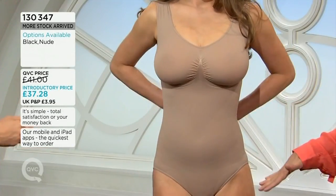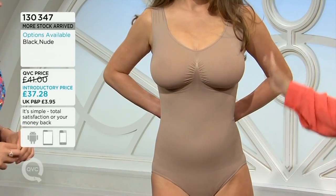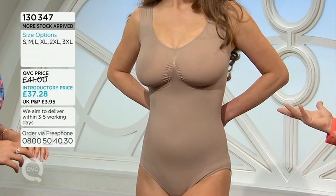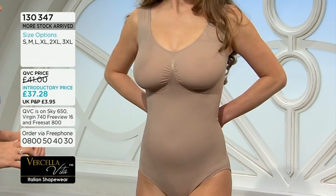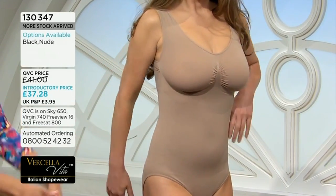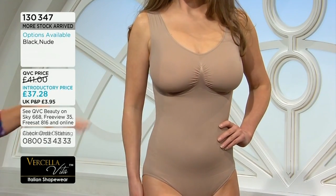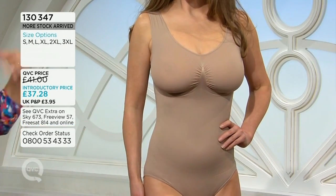There's no end to it, is there? Exactly. Sometimes it's nice to have a camisole coming down and finishing here, but other times, if you're wearing a dress that is really quite figure-hugging, you need something like this, don't you? Oh, definitely. And there's no reason why you can't team it up with the shorts as well, if you wanted more control with that, so you can wear the shorts over the top. But I love the fact that you've just got that freedom of being able to wear everything in one.